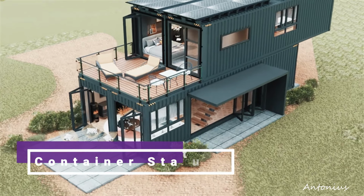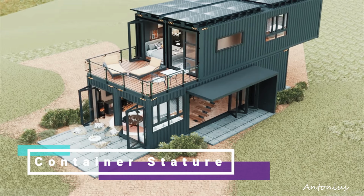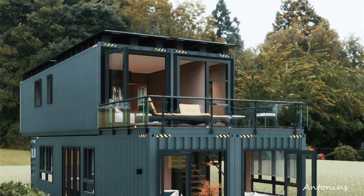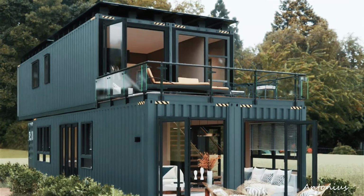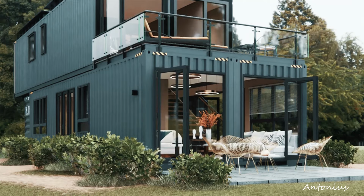Container stature. Marvel at the commanding presence of repurposed shipping containers meticulously arranged into a two-story structure. This architectural marvel not only embraces sustainability but also sets the stage for a dwelling that defies expectations and exudes modernity.